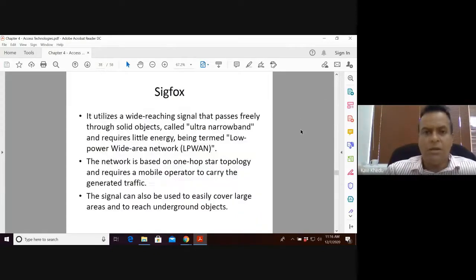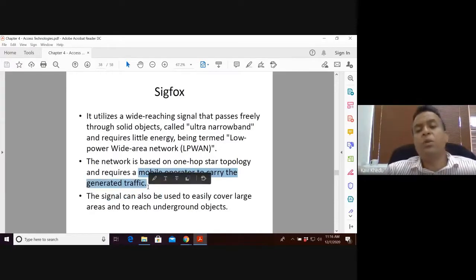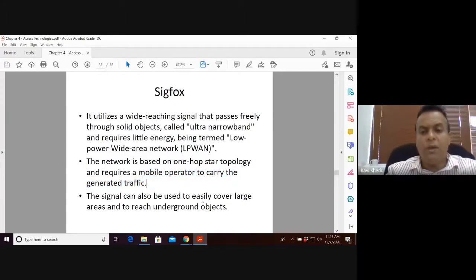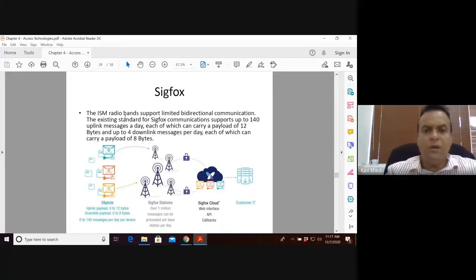You should see the architecture here. It has a wide-reaching signal because it is using sub 1 gigahertz, so it can go very far. Again, here we're talking about a one-hop star topology. That is, a node sends directly to the gateway and requires a mobile operator to carry the generated traffic. So most often, if you're using Sigfox, it is passing through a mobile operator, for example in Mauritius, through Mauritius Telecom's mobile network. It can easily cover large areas and reach underground objects as well, because of the lower frequency, it can pass through objects. This is a typical architecture of a Sigfox network.